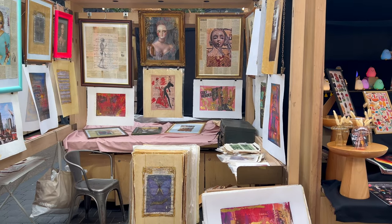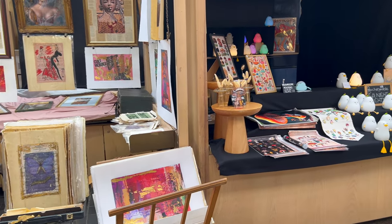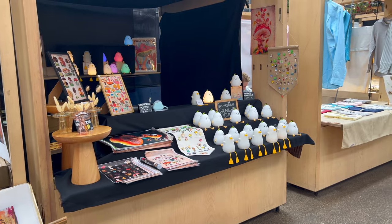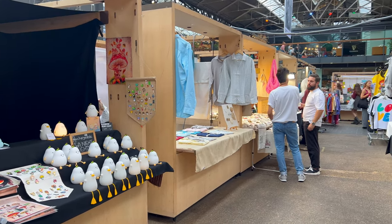Speaking of corners, take a look at the incredible street art and public installations that adorn the market's walls. Spitalfields Market is not just a shopping destination, it's a canvas for artists, a hub for creativity, and a celebration of culture.